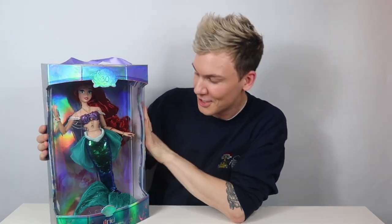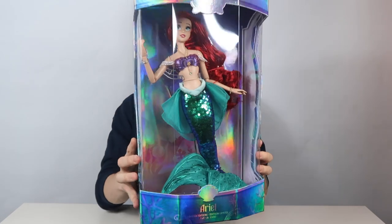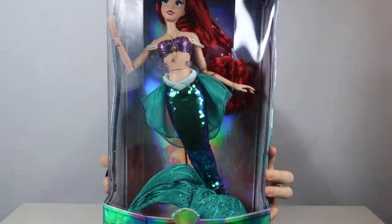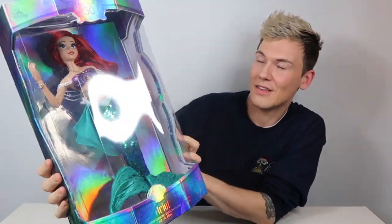Here we have the 30th anniversary limited edition Mermaid Ariel doll from the Disney store. This retailed at £90 in the UK, and she is a limited edition, one of 5,500. So there are a lot more of this Ariel than there are of any other doll in this set. Let's take a look at the box first. She has a very, very iridescent, shiny box. It's a gorgeous green color. The background of the box is also very iridescent. It literally looks like she has just come out of the sea.